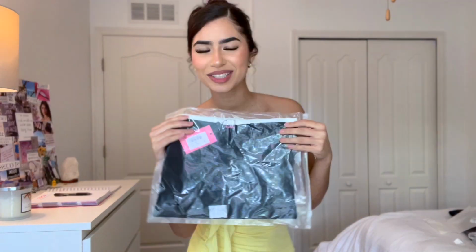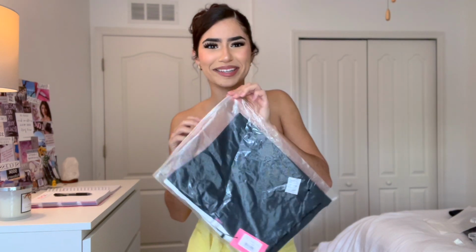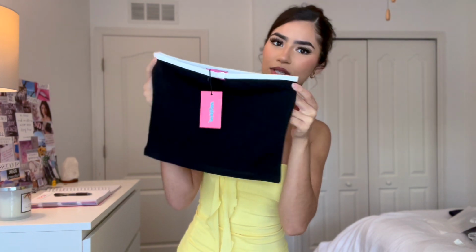So let's see. I just realized I got so much strapless stuff in this haul. So I guess this may be a summer haul. I don't know. But this is just a little simple tube top. I'm gonna put it on with the skirt and show you what it looks like. I just scratched myself, so ignore that. But look at this skirt.